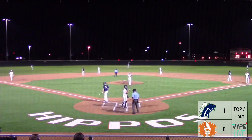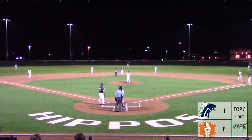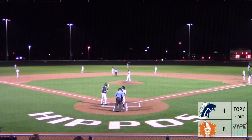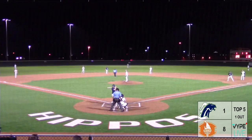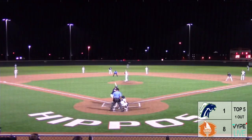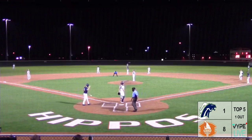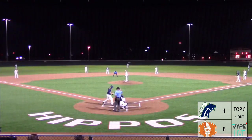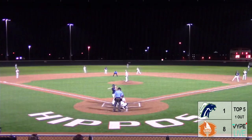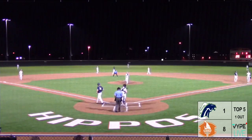Next pitch is swung on and grounded foul towards the McNEIL dugout. One ball, one strike to Collins. And time is called right as the Hutto pitcher was starting to break for his delivery. So Collins steps back in. And we're getting ready for the 1-1 pitch. Pitches low and in the dirt. Ball counts now 2-1.